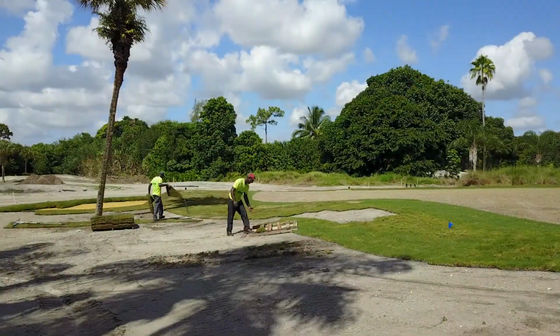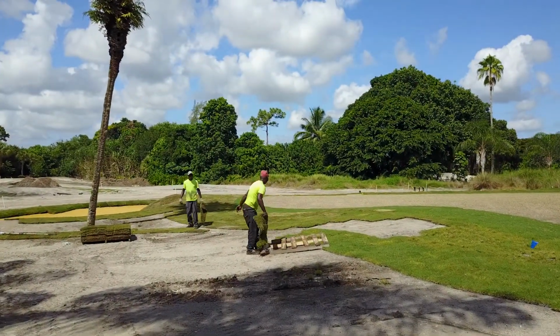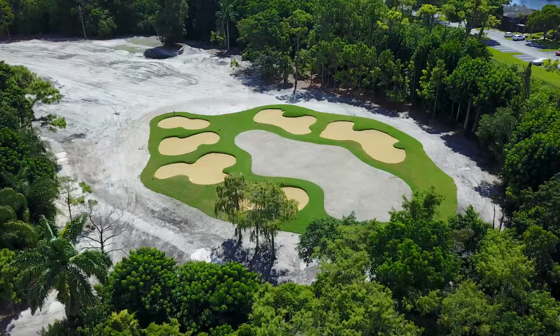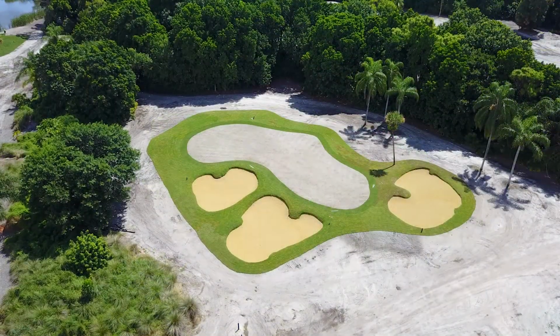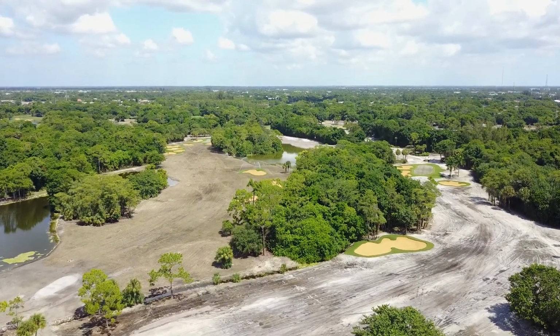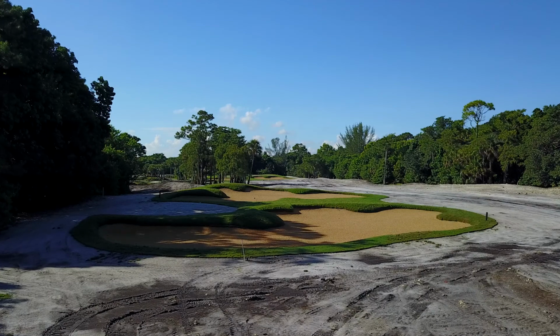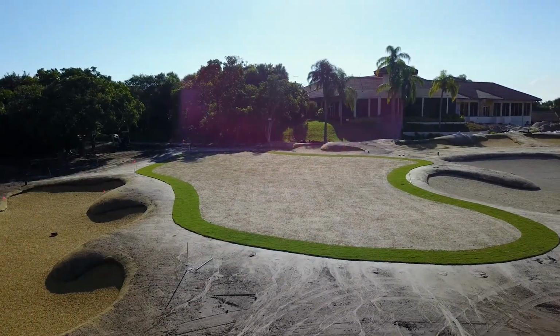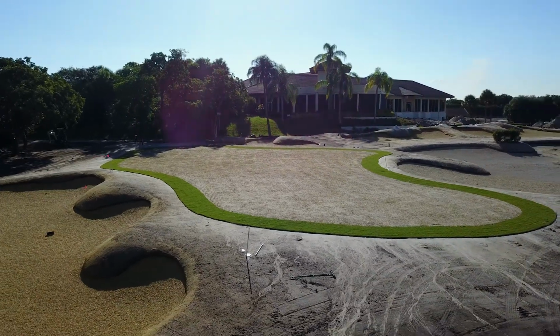Latitude 36 sod was planted on green slopes around greens and greenside bunkers at holes number 1, 2, and 3 this week. Latitude sod was also planted around fairway bunkers at holes number 5 and 15 and along a few canal and lake banks. The only green slopes that remain to be sodded are around the 9th and 18th greens.